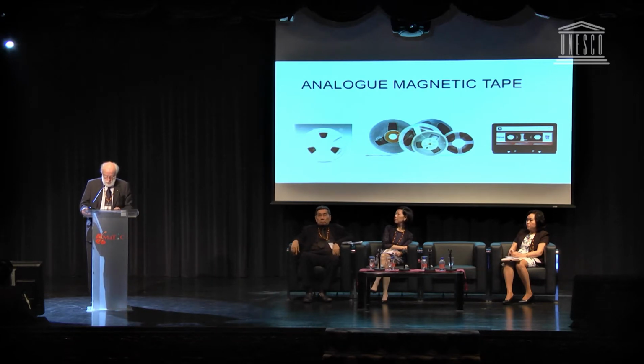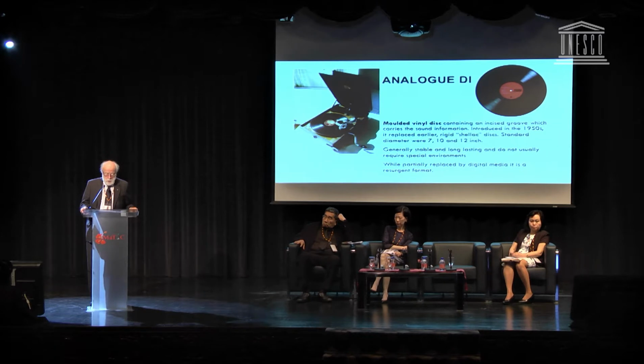However, the most serious preservation threat is not the ageing of the carriers, but the obsolescence of the playback technology. The marketplace has moved on, so the only way of continuing the life of the content is to migrate it to current technology. In other words, to digitise it. And this must be done while the analogue technology and associated skills remain available. As in all analogue to digital transfers, there will be some quality loss.